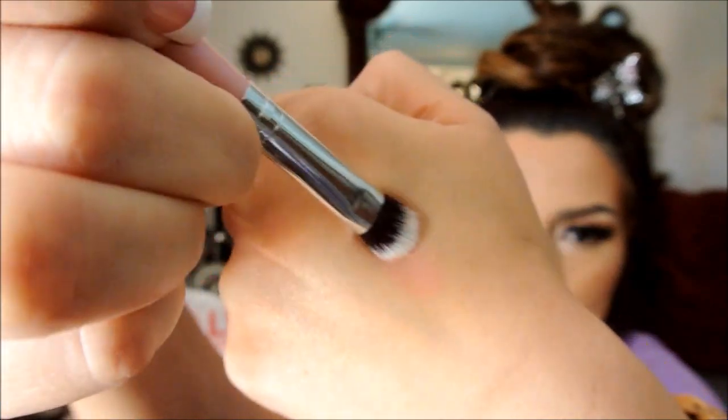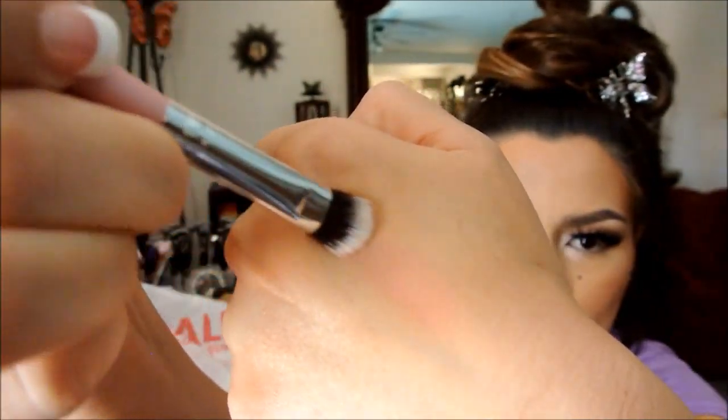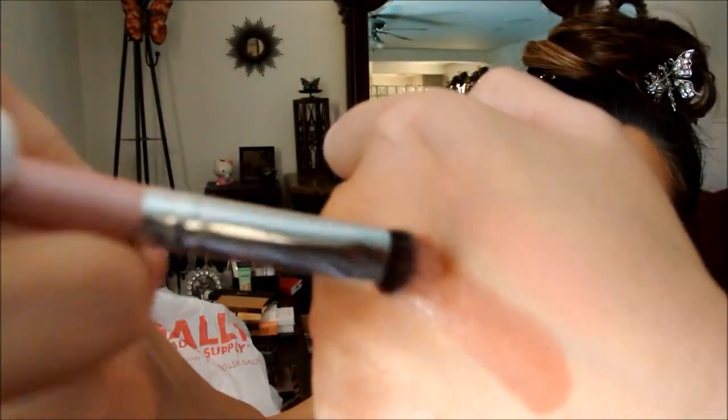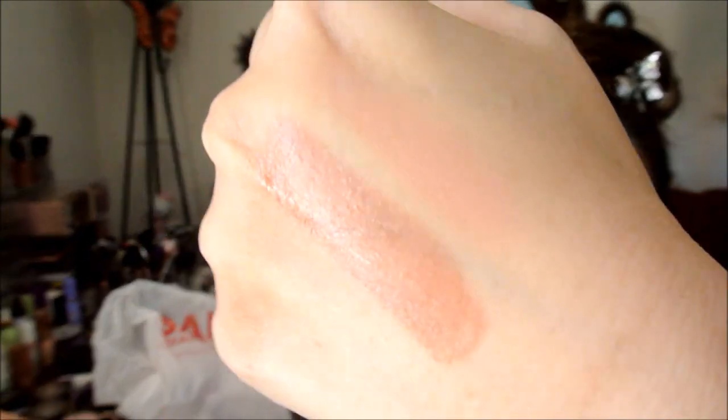I've never really used a lip palette, but it just drew my attention. That is a really pretty nude shade. So pretty. I'm gonna try one more. Oh, that one's nice too. So pretty. Look at that. I might pick up the darker toned one.